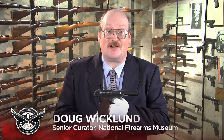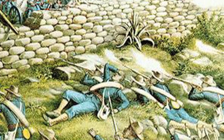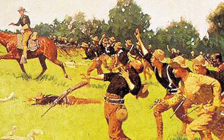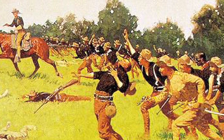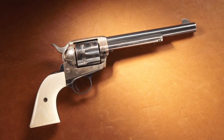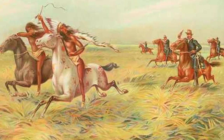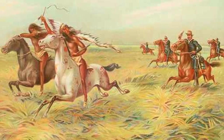Let's take a closer look at one of the treasures of the National Firearms Museum. The year is 1907. America had come out of the Spanish-American War and also the Philippine insurrection with a number of lessons. The .38 caliber revolvers that they had used had proven unsuccessful. Only the reintroduction of the .45 caliber Colt single-action revolvers that had been used in the Indian Wars were able to make any stopping power inroads against their opponents.